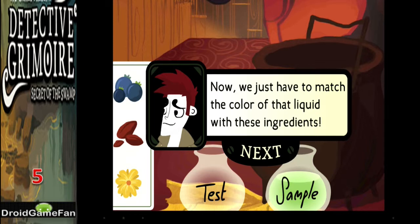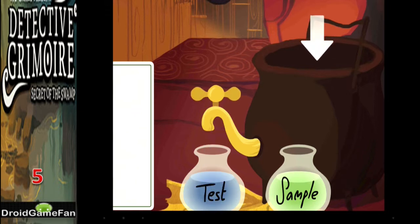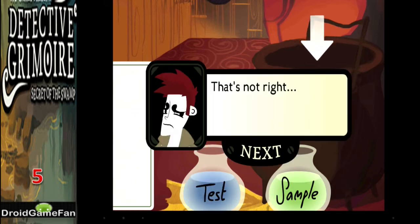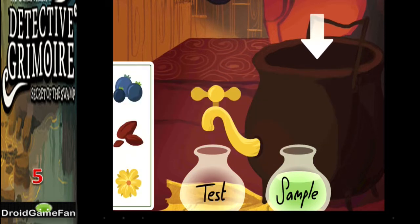Okay, so we've got, what, some blueberries? What are those, nuts? And the yellow flower. So, whoa, what happened? That's not right. Come on, Grimoire, you're good at colors. Hey, it wasn't my fault. I put one of them in there, and it seemed like I put all of them in there.